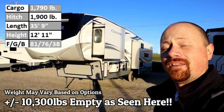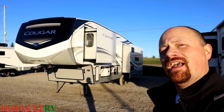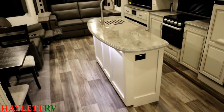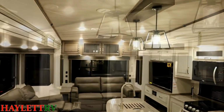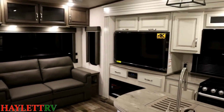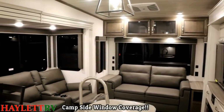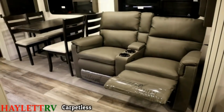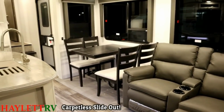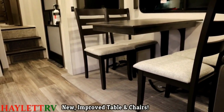The new floor plan, the 316 RLS Cougar here at Haylett RV of Coldwater, Michigan. Let's hop inside, take a look with our floor plan in a flash. It will look familiar, but not exactly identical to some things you've seen in the past. It is very much like if the old previous 315 RLS Cougar had a baby with the 330 RLS Montana High Country, also available here at Haylett RV. And this does replace the 315 in the Cougar lineup.